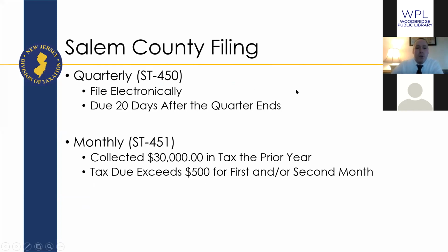Now, again, on Monday, we talked about people who were required to make monthly payments to the state of New Jersey. That is true as well for people in Salem County. It's the same exact thresholds, $30,000 in sales tax collected the prior year, and in excess of $500 in sales tax collected in either the first or second month of a quarter. If you meet those thresholds, you will get a letter from us letting you know that, yes, you still need to file quarterly, but just like the ST50, we want you to pay us monthly using the ST451.